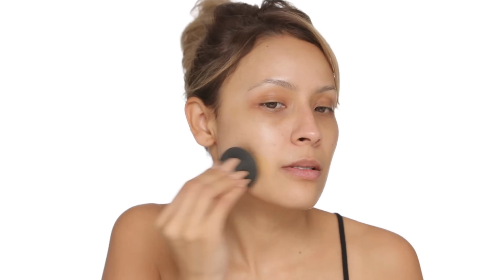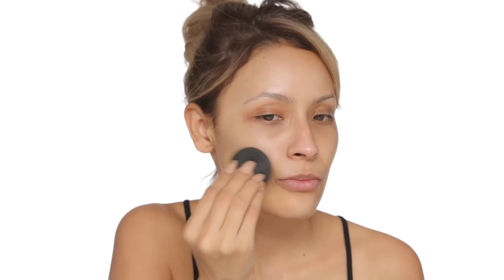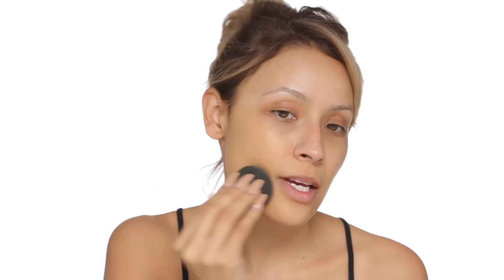Moving on. L'Oreal Infallible Pro Matte. I'm using a beauty blender, and I'm just gonna stipple that onto the skin. I like this foundation because it covers everything, and it lasts all day.